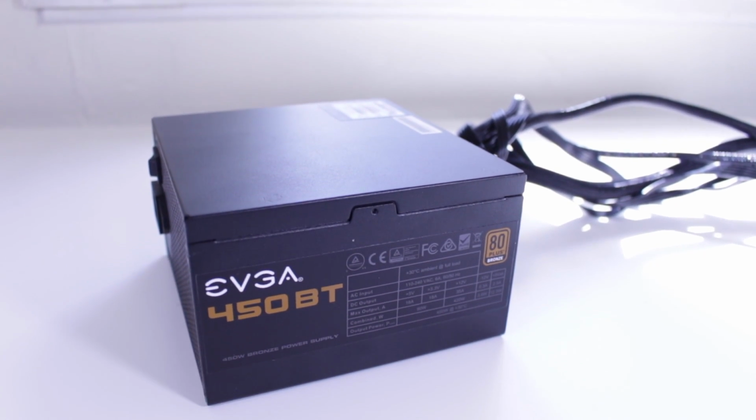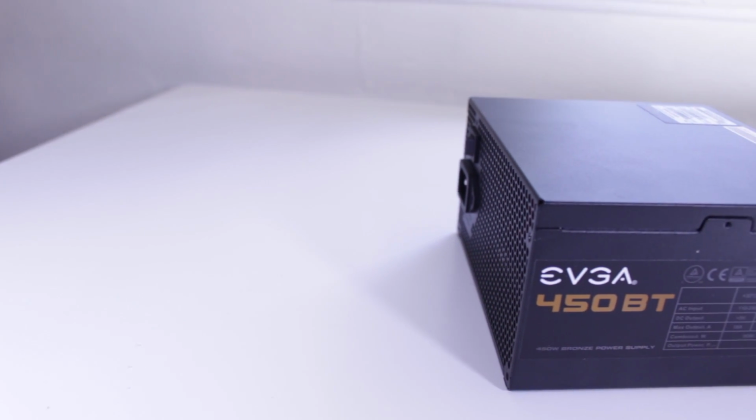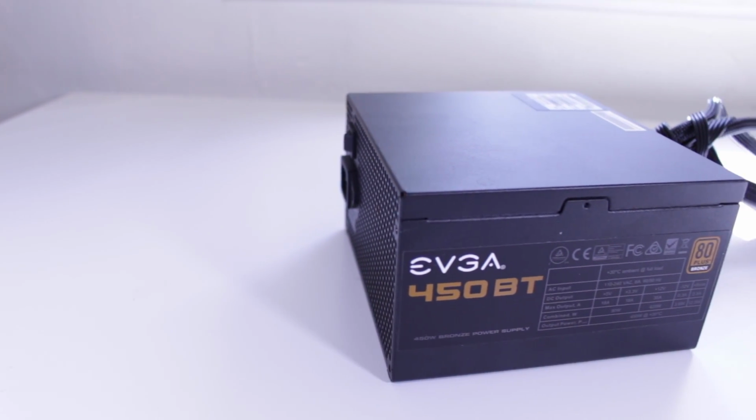To power this system is the EVGA 450 BT PSU. I picked this up on sale for $25, which for a 450 watt 80 plus bronze rated power supply with all black cables is a pretty good deal.